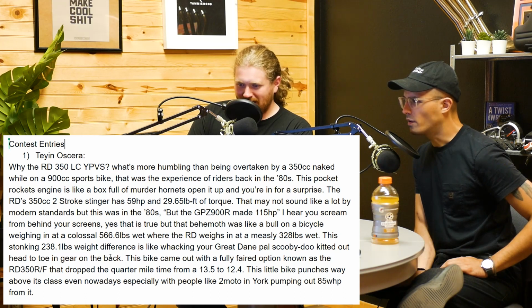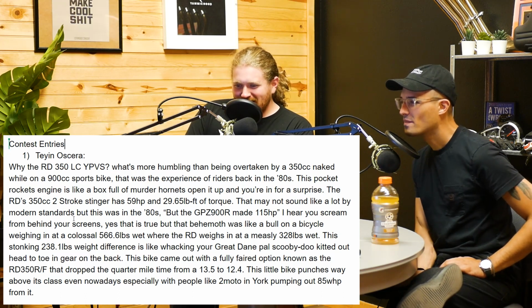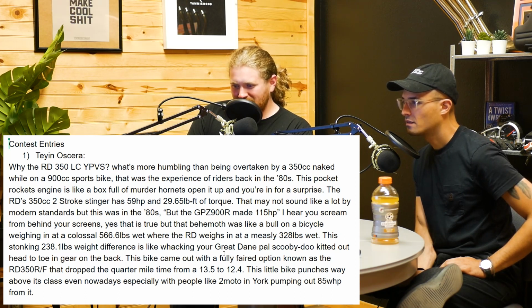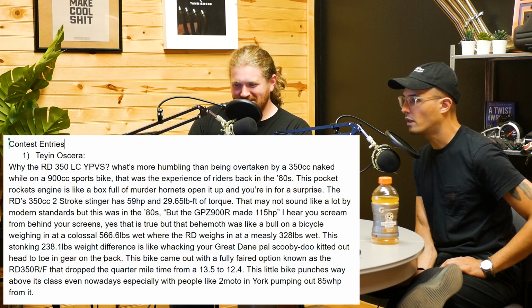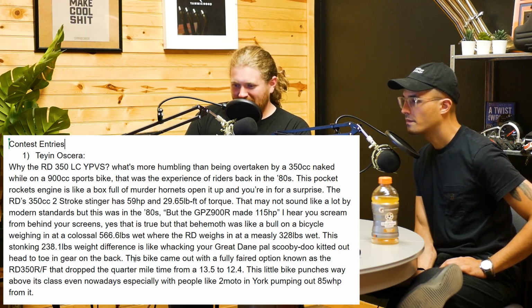Wait, hold on. I don't think you read that right. You started putting words in there. This stonking 238 pound weight difference is like whacking your Great Dane pal Scooby-Doo kitted out head to toe in gear on the back. I think he's saying it's like putting a huge Great Dane in full gear on the back of the bike. Gotcha.